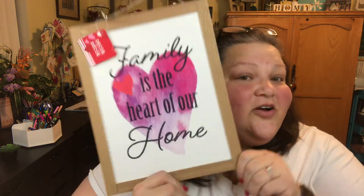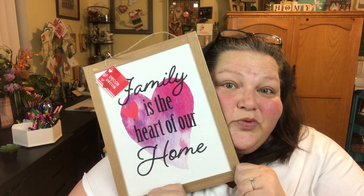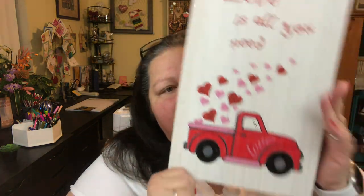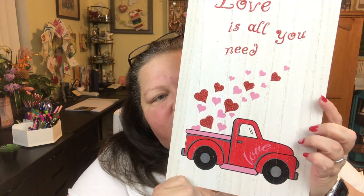This one says, love you more. Isn't that cute? That's going to be going right as you walk in my door for sure. Although, there is this one too that says, family is the heart of our home. That one's super cute too. While you're watching this, I will be taking down all the Christmas stuff. The tree's already gone, but all my little DIYs are still up. Look at this. Love is all you need, with the little red truck.